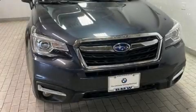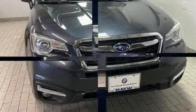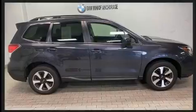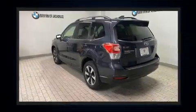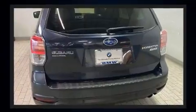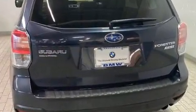You can expect a lot from the 2017 Subaru Forester. With less than 30,000 miles on the odometer, this four-door sport utility vehicle prioritizes comfort, safety, and convenience. It features a continuously variable transmission, all-wheel drive, and a 2.5-liter four-cylinder engine.